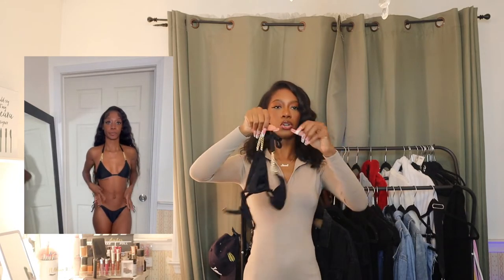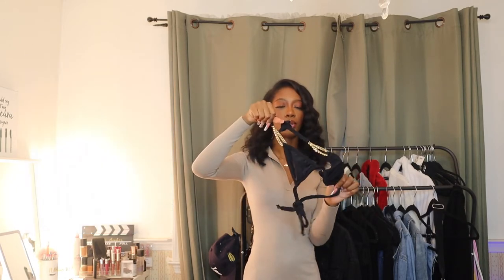Super stinking cute with the same chains. A real calm triangle bikini, but I think the chains really do add a little bit of luxe. And I'm so excited to wear it. Ooh, I already had the outfit idea that I want and everything, so love that for me.